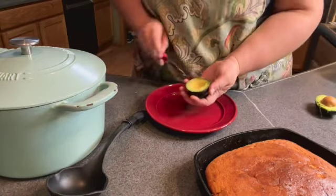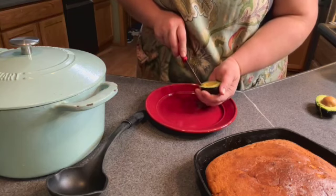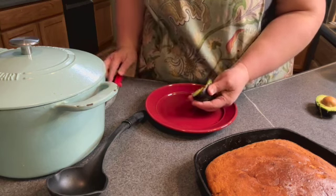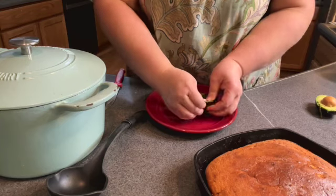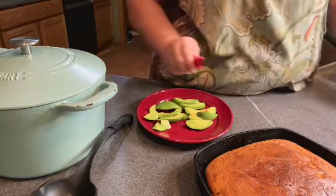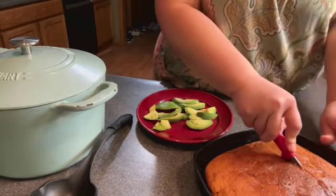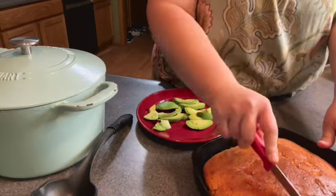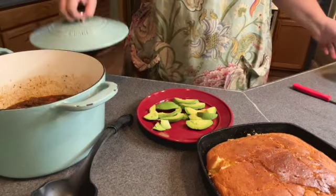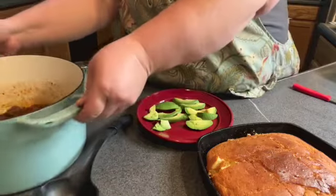Ooh, that looks like a nice one. I think this sounds so good. I can't wait to try this. Let's serve this up. Here is the delicious looking chili.